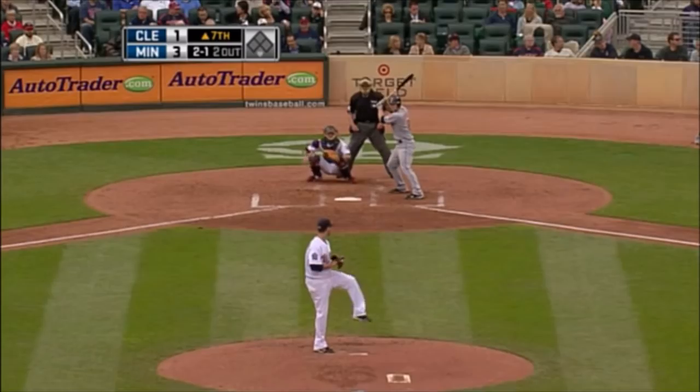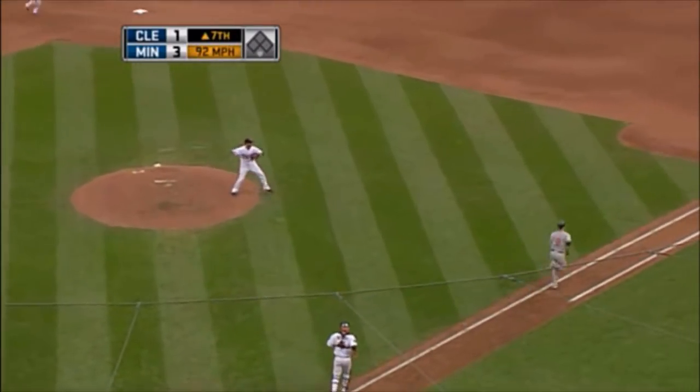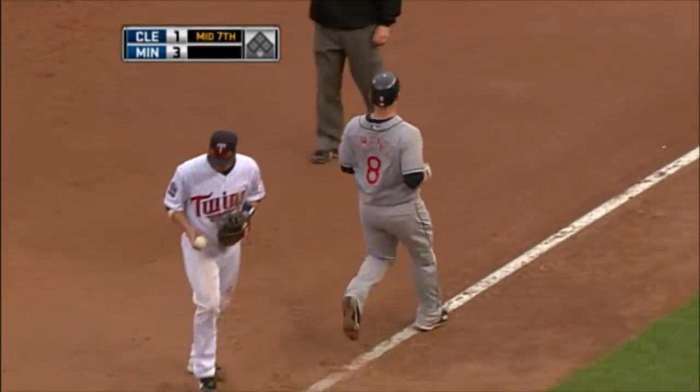Steve Jelks had to hold up because of the line drive past Benzinger. To come to this ballpark for a nice long homestand. Blackburn kicks it, picks it up, fires to first. Take that.